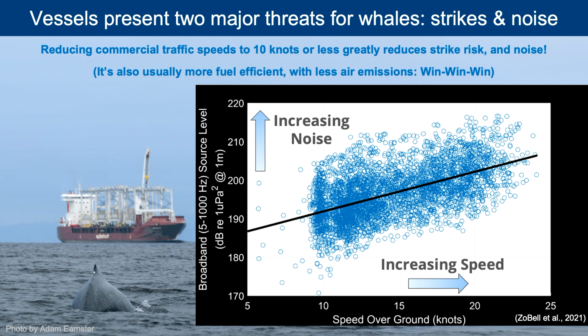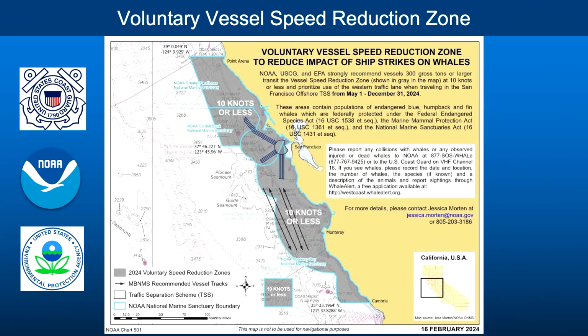So what is one effort that the Sanctuaries worked on with the Coast Guard and, interestingly, with the EPA? Within the sanctuary boundaries, here's Monterey Bay, that's the Monterey Bay National Marine Sanctuary. Part of the sanctuary is Davidson Seamount. Here we have the Greater Farallones Sanctuary and the Cordell Bank Sanctuary. We put out maps that let mariners know between May 1st and December 31st when there are a lot of whales. It's voluntary, but highly recommended that they reduce to 10 knots. Some of these huge ships can go over 20 knots. It's unbelievable when you're out there and you see this monster coming at you so fast.